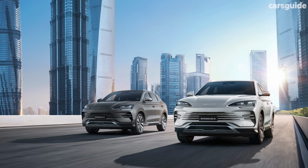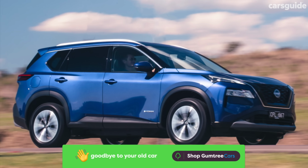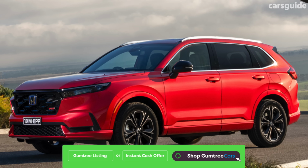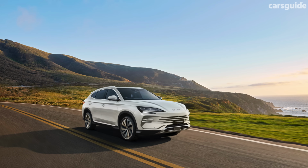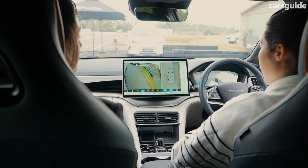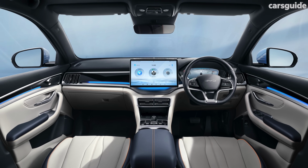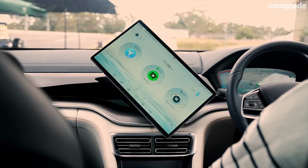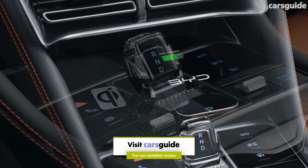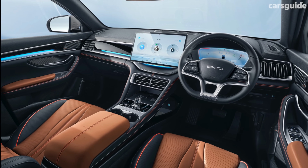The Sealion 6 has several competitors to contend with, including the Nissan X-Trail e-Power that kicks off from $49,990, the Outlander PHEV from $57,290, and the Honda CR-V Hybrid from $59,900 drive away. Still, the BYD blows them all out the water for equipment, with a panoramic sunroof, 360-degree camera views, an electrically operated tailgate, powered and heated and vented front seats, a massive touchscreen that rotates, an Infinity premium audio system, 2 wireless phone chargers, and even vehicle-to-load functionality that allows electrical appliances to be plugged in, like a TV. How very EV of it.